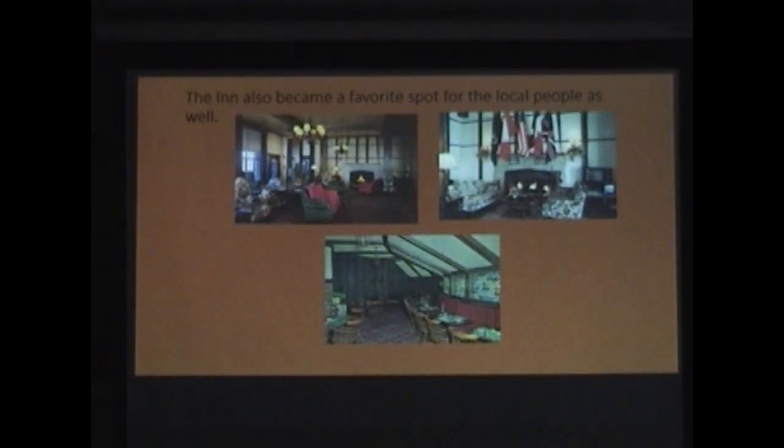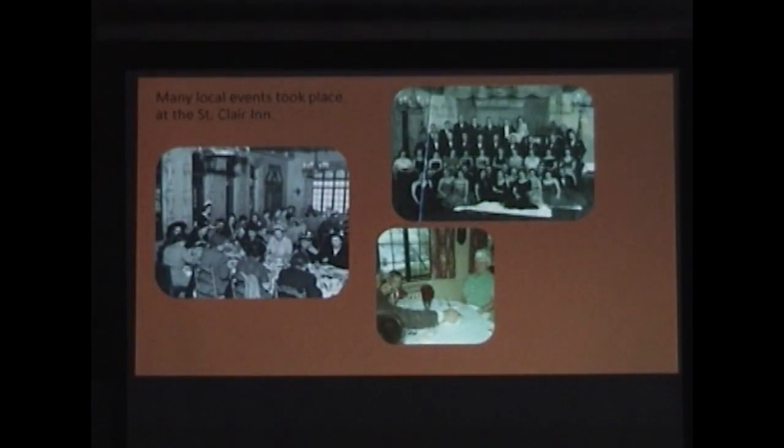And local people enjoyed the inn as well. Here's the lobby and the coach room, which was not original, but a later early addition. Local events often took place there. There was a women's banquet of some kind there. The St. Clair Dance Club is there. They met there regularly. We have a little boy and his family celebrating his first communion at the inn.